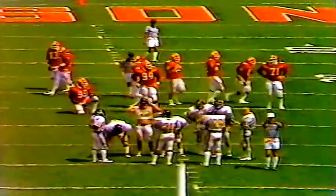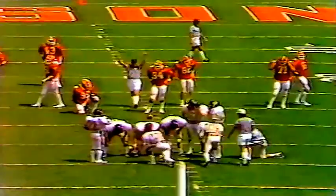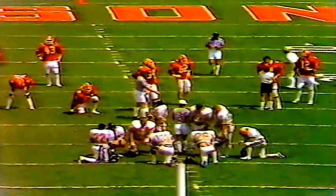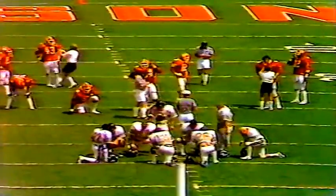And they're, I believe, asking for a timeout, Jim. They do. They want to discuss it. Wofford asking for a timeout here to stop the clock, and with timeout on the field, the score, Tigers 17, Wofford 3.